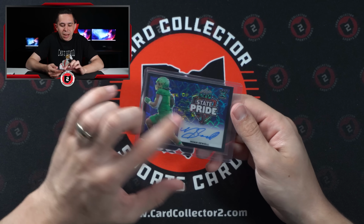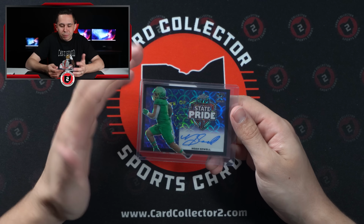3 of 3, but State Pride. Those always seem to sell. I love the Ohio ones personally. But a 3 of 3 auto. Love the black scope. Noah Sewell.